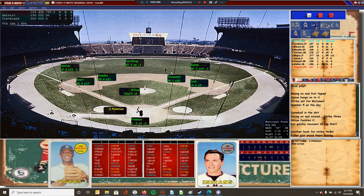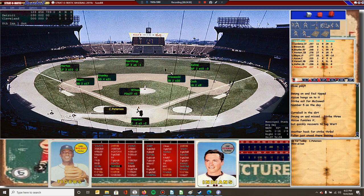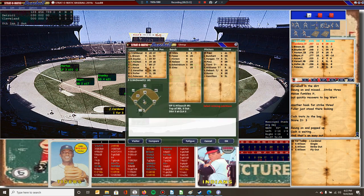Here comes the pitch from Wilson. One out here in the eighth. He's going to hit that one on the ground towards first. Should be an easy play for Cash. And it is. He takes it himself, and there are two down. And here's Jose Cardinal. One for three today. There's going to be a little pop-up over towards first. Easy play for Cash, and the inning is over. We're going to have a pitching change for the Indians, and we'll be right back.